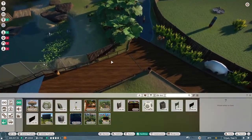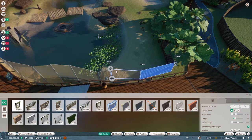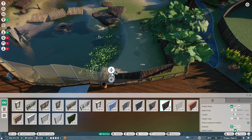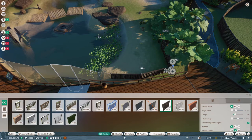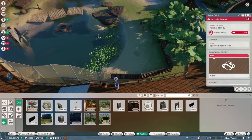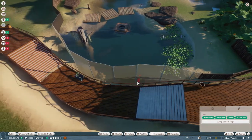Let's see, we need a feeding point. Edit barrier. This one back to wood as well. Ooh, can they jump out if it's that low? I don't know. I guess we'll find out. Alright, we're gonna put an education thing, except it doesn't work because of uneven barrier. Okay. Giant otter. Water obstructs food throwing. Okay. I can't put it over here.